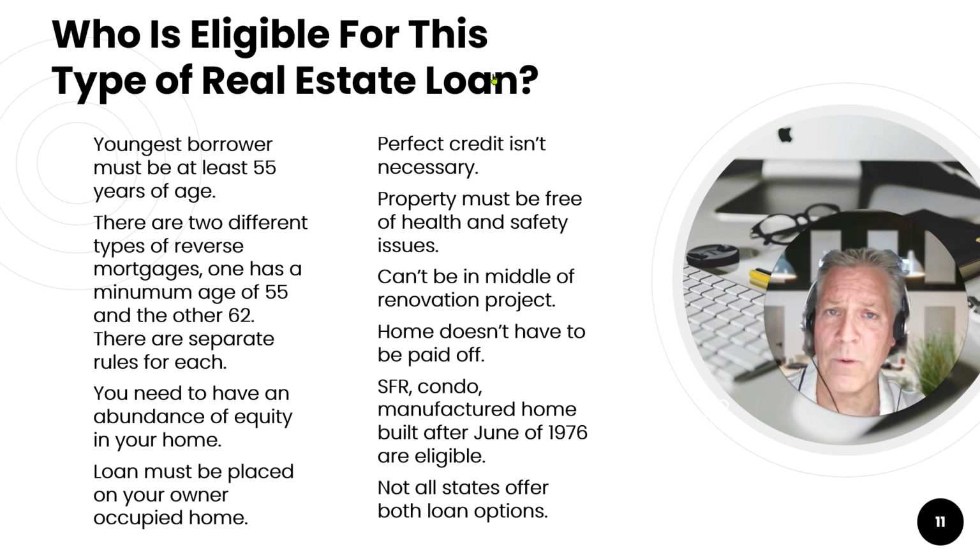55 years of age is all you have to be to get one of these loans. The one you see on TV is age 62. So there's 2 different types of reverse mortgage loans now. They both have different sets of rules and do different things. There's even a second mortgage, reverse mortgage. So you can go on my YouTube channel. I have videos on all those that explain all those. So just for the sake of time, just know there are different types of loans out there, but not all of them are available in all states.